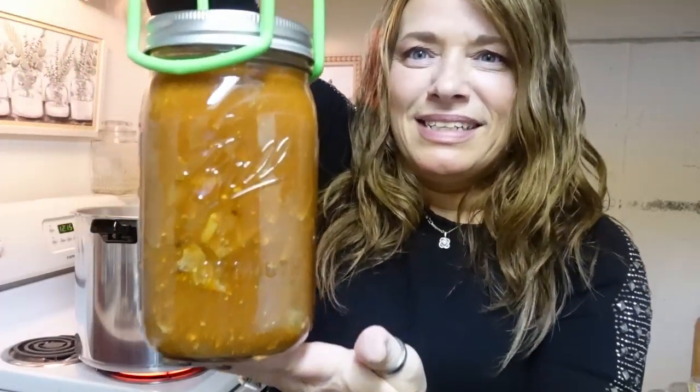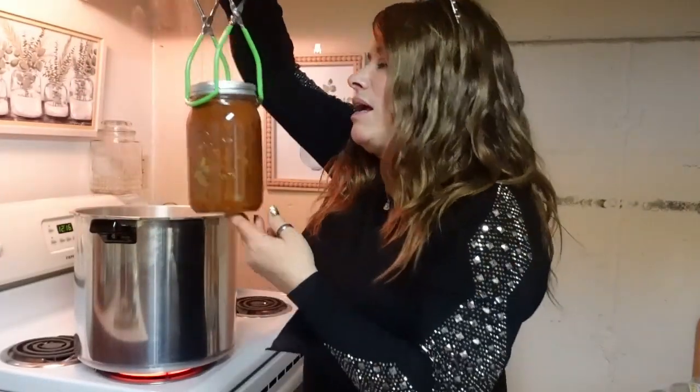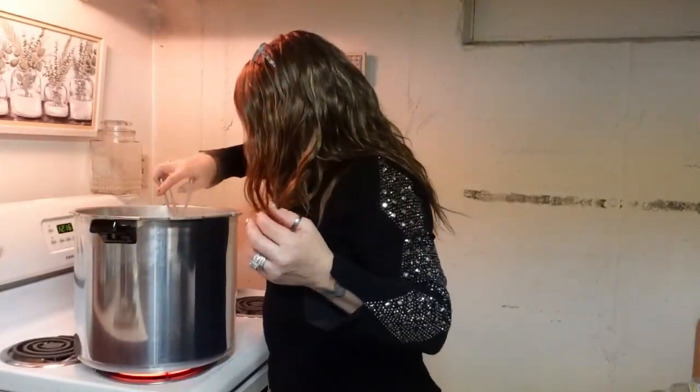Look at this. How good does that look? Amazing, right? Look at all the bits and pieces. You can see all of the onions and the shallots in there. It's going to be delicious. And quite honestly, there is one thing I wanted to add to this that I forgot. A handful of the parsley from my garden.